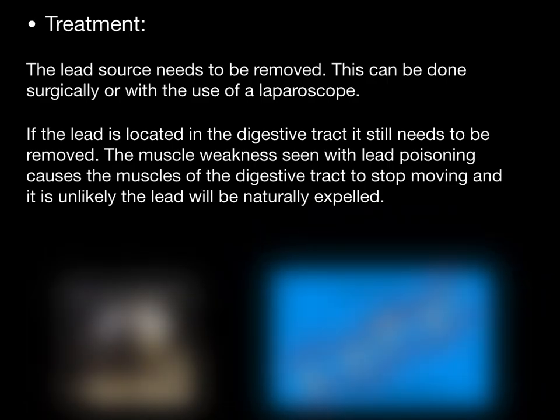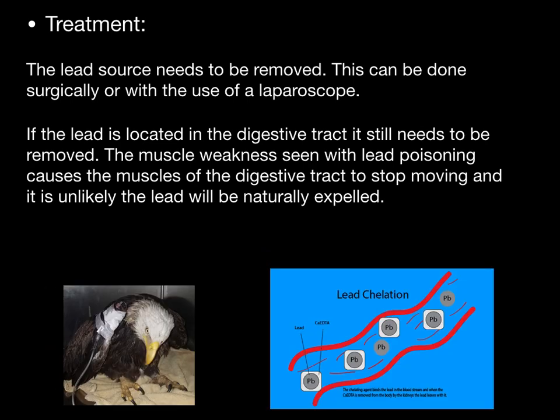Treatment. The lead source needs to be removed. This can be done surgically or with the use of a laparoscope. If the lead is located in the digestive tract, it still needs to be removed. The muscle weakness seen with lead poisoning causes the muscles of the digestive tract to stop moving, and it is unlikely the lead will be expelled naturally.